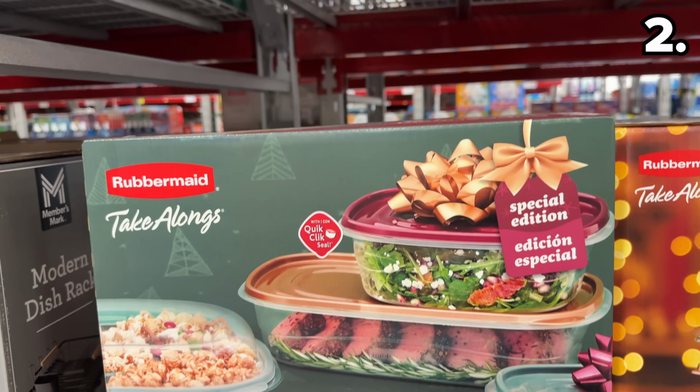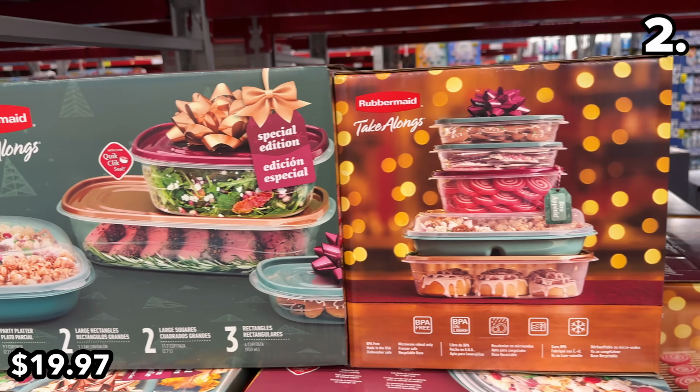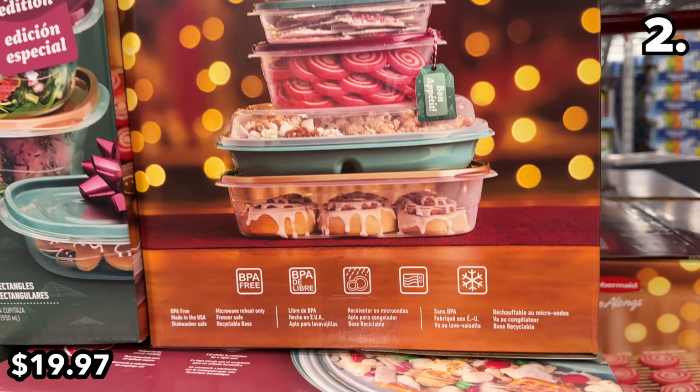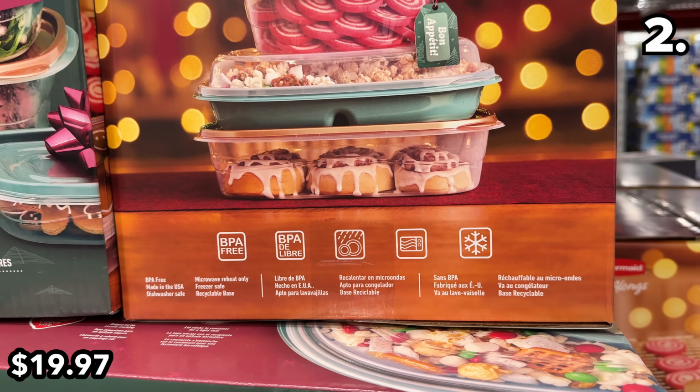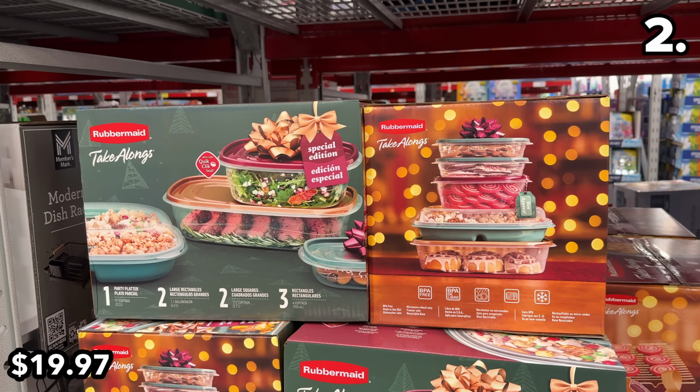And while we are discussing the holidays, this Rubbermaid 16-piece food storage set for $19.97 in orange, red, and green is BPA-free, microwave and dishwasher safe, and a great way to send guests home with your delicious leftovers in style.